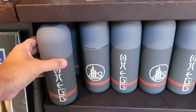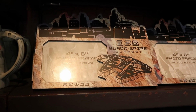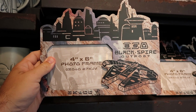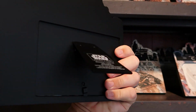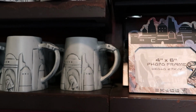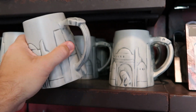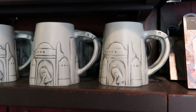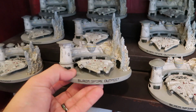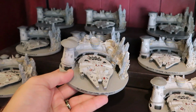Another water bottle. This has the twist off lid. I do like the shape and size. Those are $30. A perfect way to commemorate your trip here to Star Wars Galaxy's Edge and Blackspire Outpost. This is a very large size 4x6 photo frame with the Millennium Falcon. Those are $35. It's actually made out of solid wood. Right next door is a very generous sized coffee mug that has the Millennium Falcon on the handle, Star Wars Galaxy's Edge at the bottom. Those are $25 a piece. And here's another collectible figurine for Blackspire Outpost. Really neat though, it's actually the photo op here at Galaxy's Edge with the Millennium Falcon. These are $30.